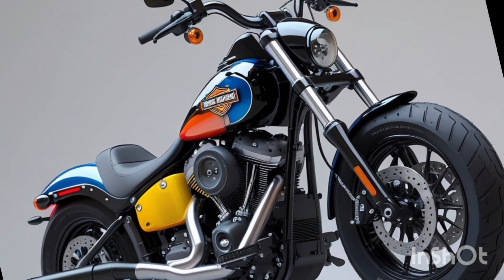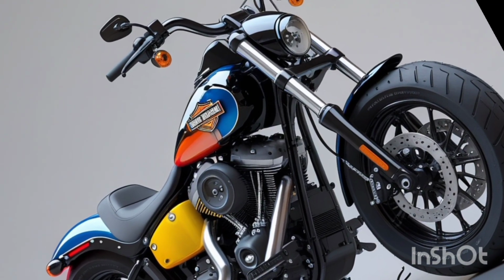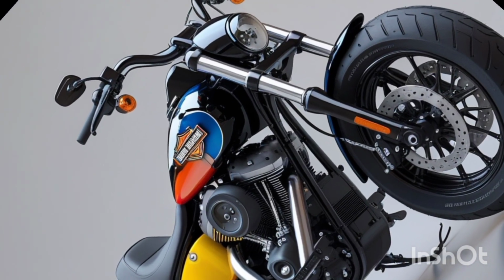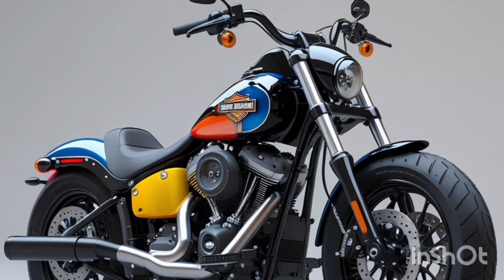At its heart is the Milwaukee-Eight 117 V-twin engine, the most powerful factory-installed engine in a Harley cruiser. It produces a massive 167 newton meters of torque at 3,500 RPM. Paired with a 6-speed transmission, the Breakout 117 is designed for straight-line muscle and road presence.